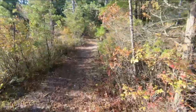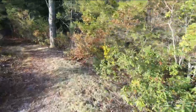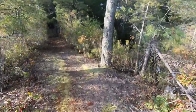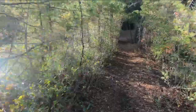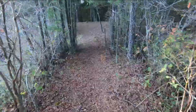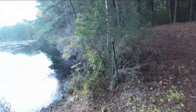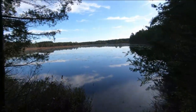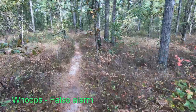Pretty nice big marshy pond on the right, little marshy river on the other side. Keep on hearing stuff flipping around in there, whether it's fish or turtles or beaver or something cool. That might be a little better shot, less sun in your face.